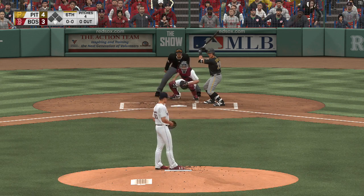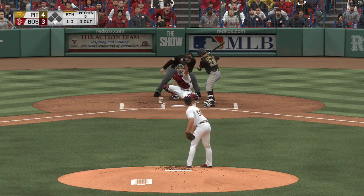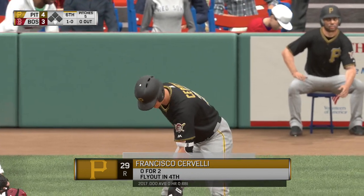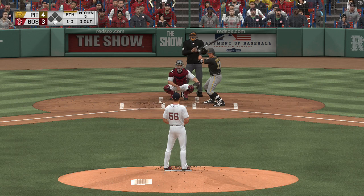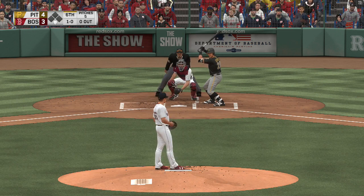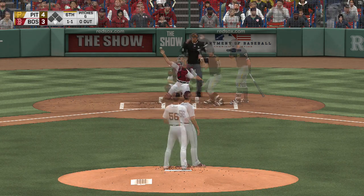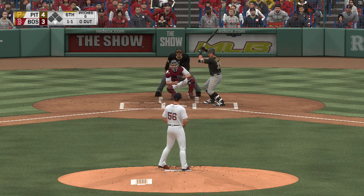Now here's the batting catcher, Francisco Cervelli. As he will look at a first pitch fastball for ball 1. 0 for 2 from him so far in this one. The windup and the 1-0 pitch. Looks at a sinker on the outside corner. Lifetime versus Joe Kelly, 1 for 4.